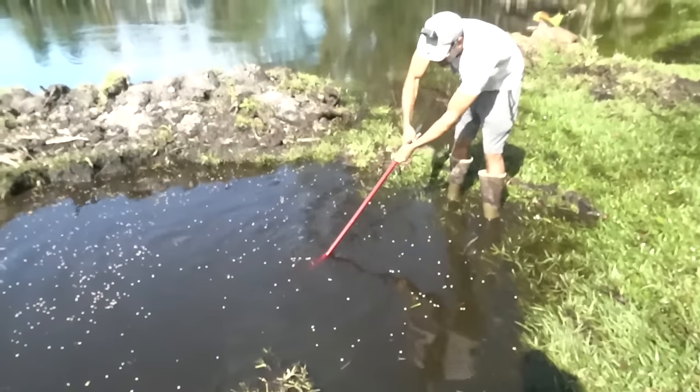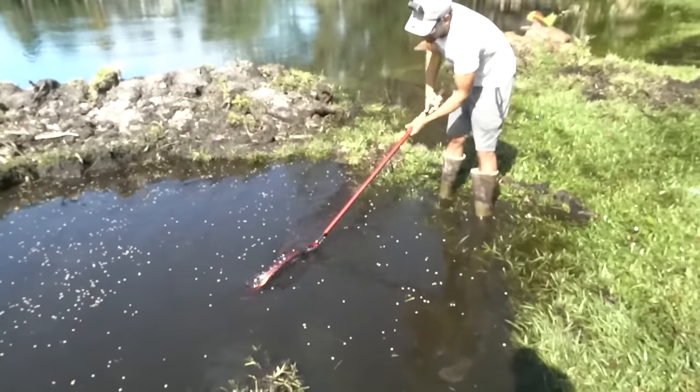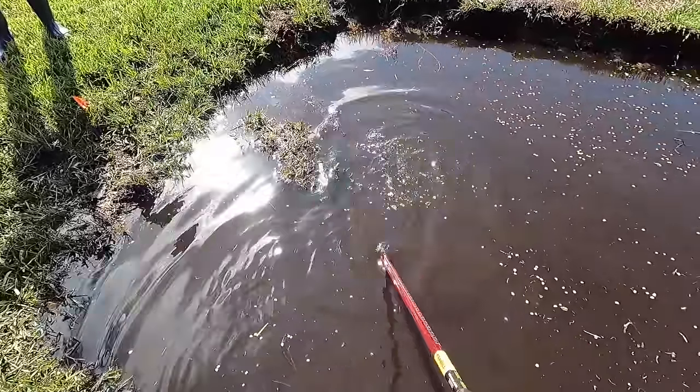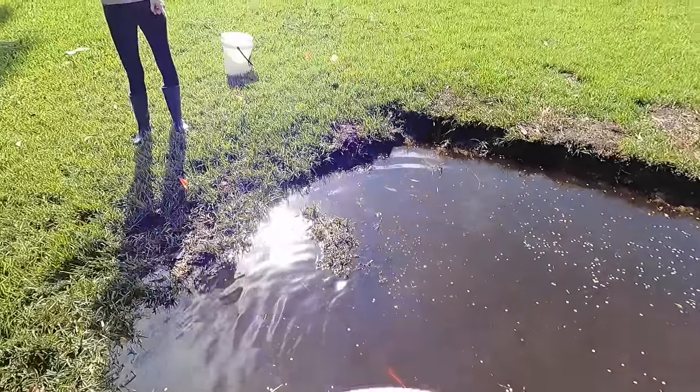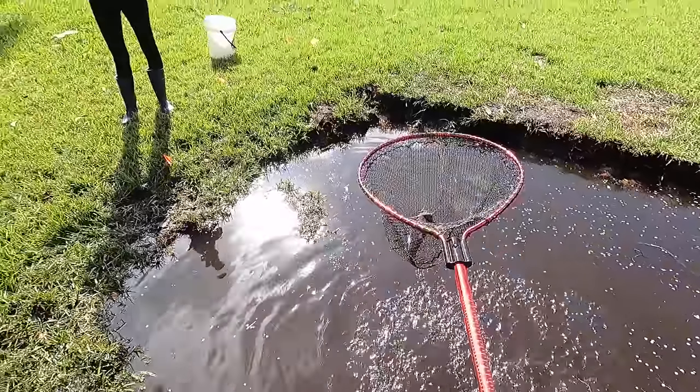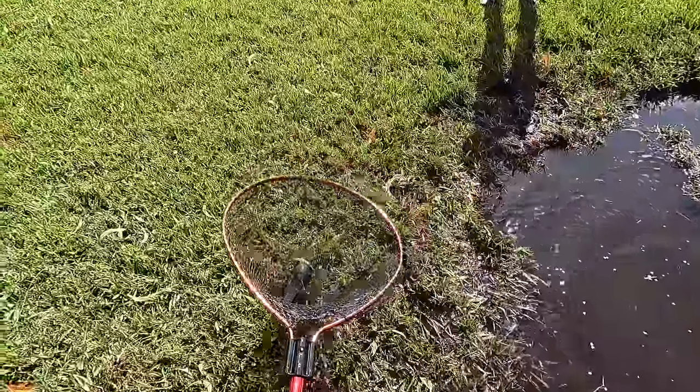Look at me. There's a bunch of stuff down there. Oh, I'm stuck on something. I don't even know. It's gonna be tough to get there. There's the fish. There's a few fish right here. Where? I'm getting stuck. Oh, I got one going backwards. Look at this. What is that?